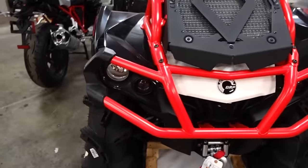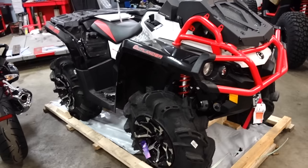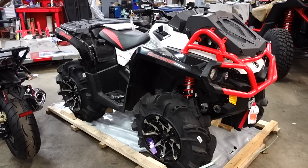You guys are into serious mud bogging. That Can-Am will get you through it. Isn't that crazy?